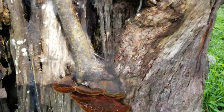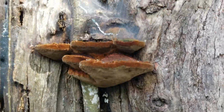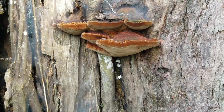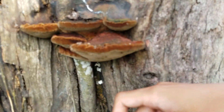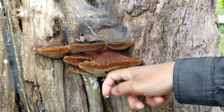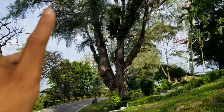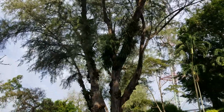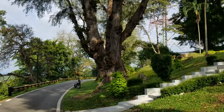And some more here. Same kind of fungus. Maybe I heard that in post-termite videos, the Indians would communicate by knocking on the mushroom. Very cool. And this is the tree that I showed you guys before. It's living quite well. Ain't dying or anything. Just heavily infected with the mushroom over there.